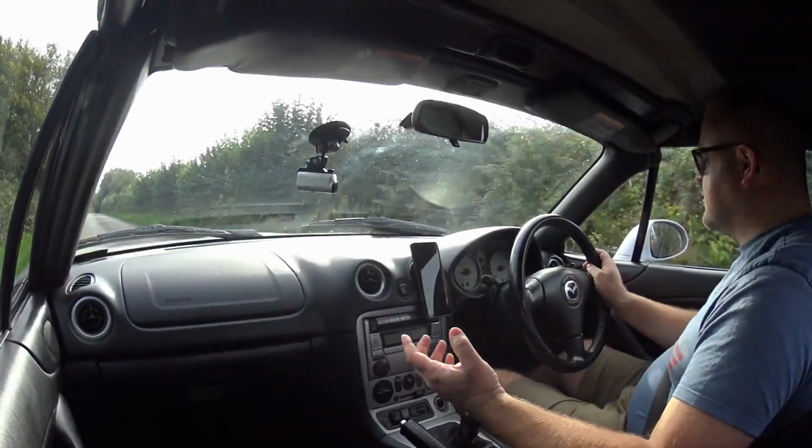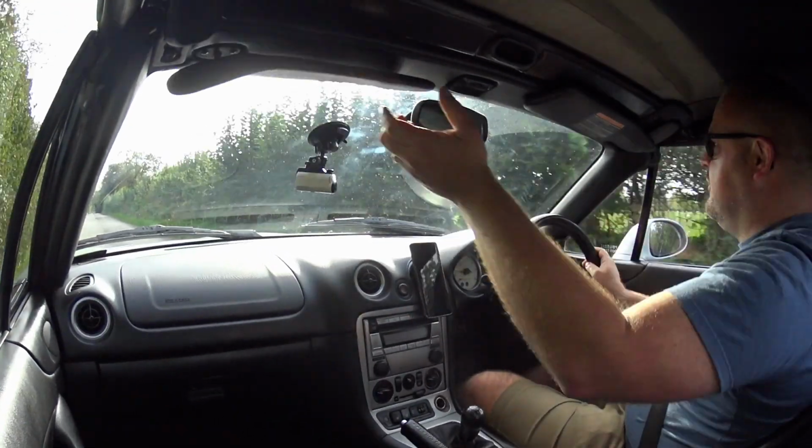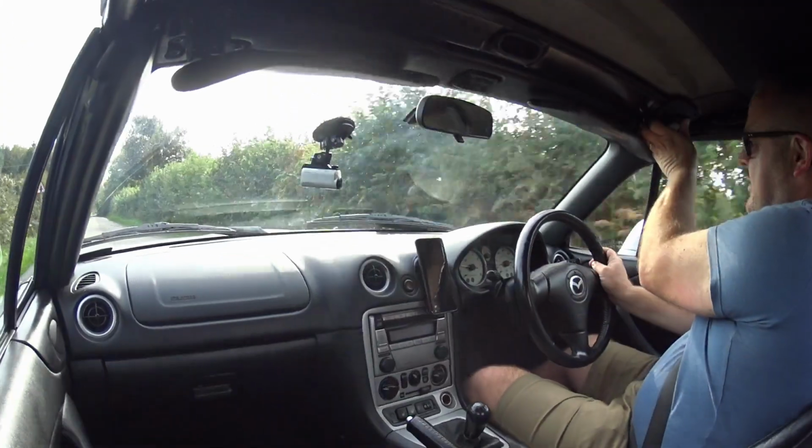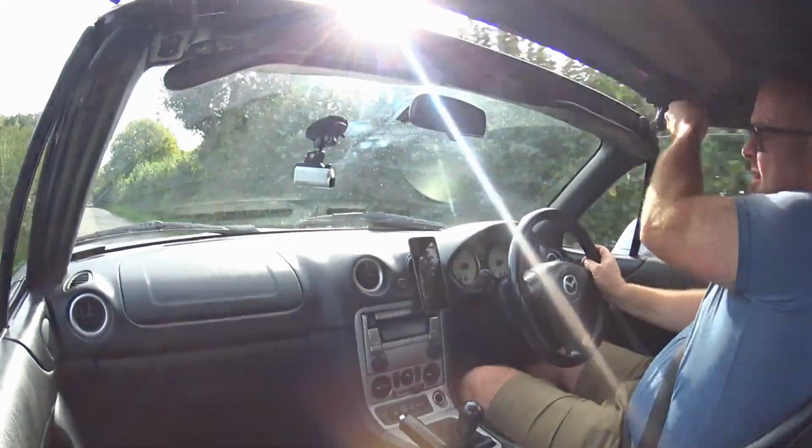Oh, immediately it's really hot in here. It's like putting the roof on a caterer. It's either freezing cold or it's a sweat box. Also we're doing 30 miles an hour. If you wanted to put the roof down, this is actually a one-handed job. Pop that one over, pop that one over, click. Bosh, easy. Obviously any faster than that you're going to get a bit of a parachute effect from the roof.